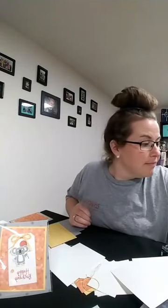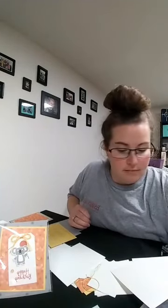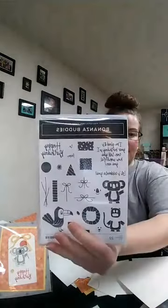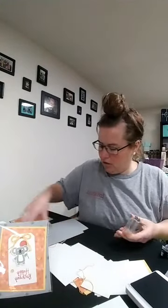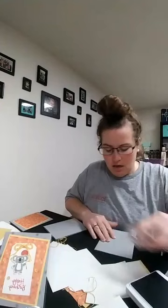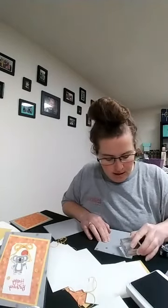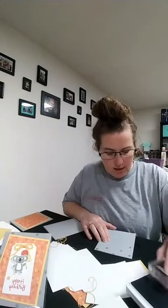Oh no! I forgot to stamp the background. So here we have this little stamp, which is the little confetti piece from the Bonanza Buddies stamp set. And I need to stamp that all over the background. I can still add some into that other card in different places and sort of make it look like it wasn't a mistake. Because you only really need to go around the outside edges.